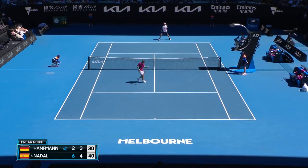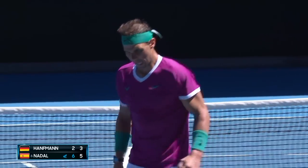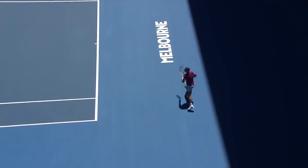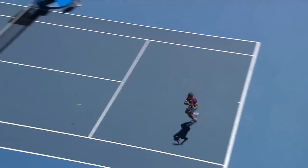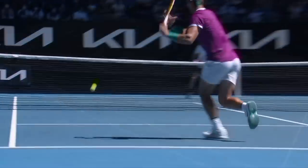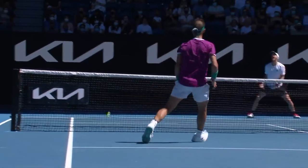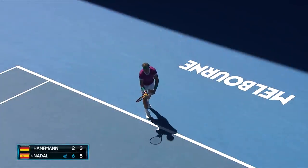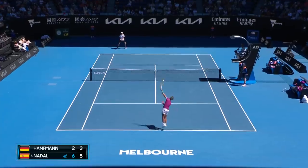Oh, he's gifted it to Nadal and he knows it. But again, just a great illustration of returning from deep and the benefits of it. It was a good return. It wasn't a great return, but his movement's full. Wave of attack coming at you.